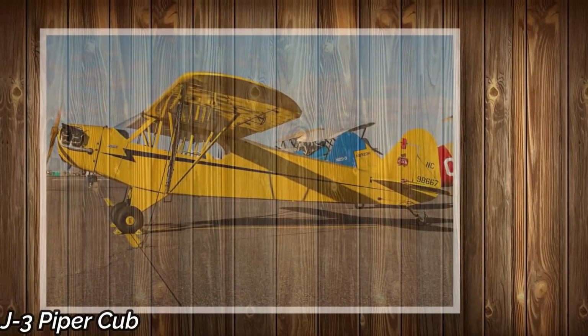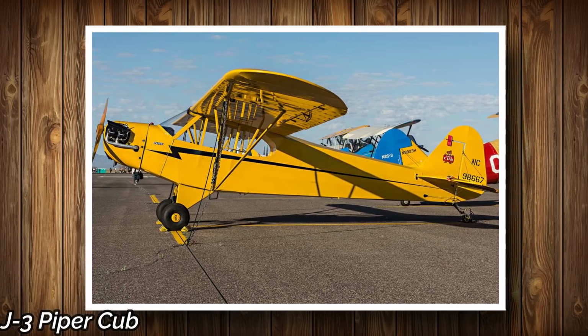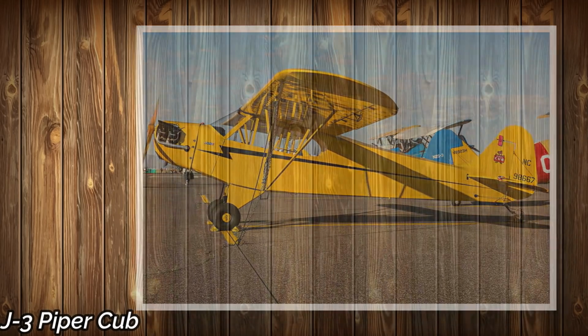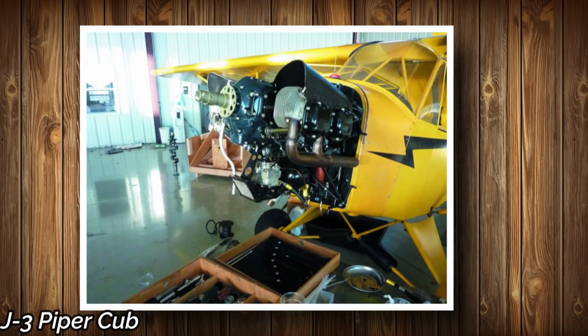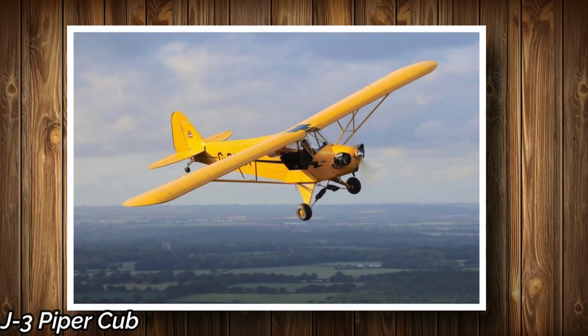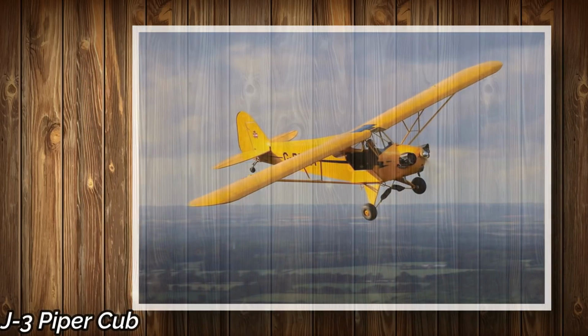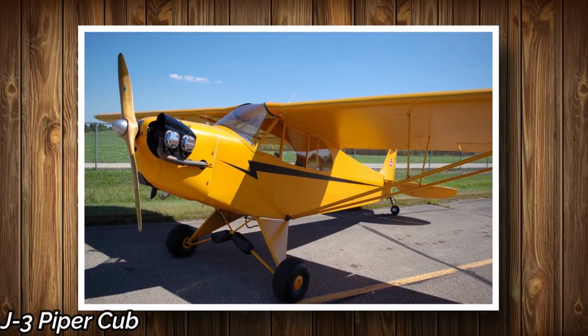The J3 is a great airplane. If you practice and master the takeoff and landing difficulty associated with tail wheels, this airplane is a breeze. The J3 Piper Cub uses the 65 horsepower A65 engine, which helps it to cruise at 75 miles per hour, climb at 450 feet per minute, with a range of 200 miles. Currently, you can get this aircraft for less than $30,000.